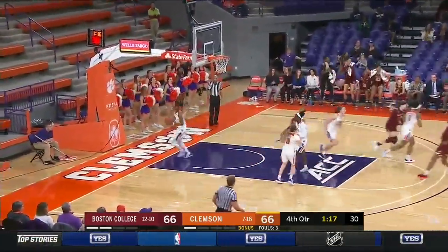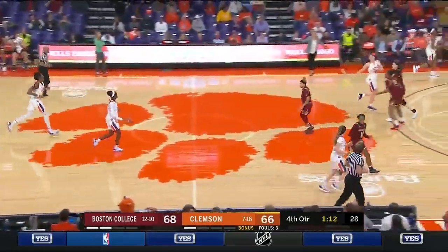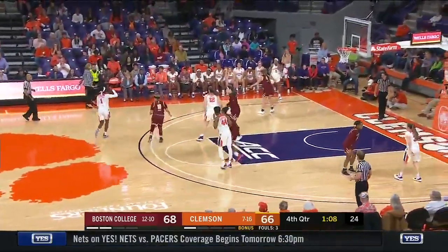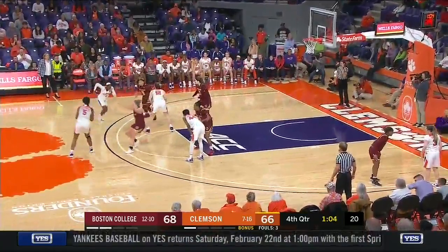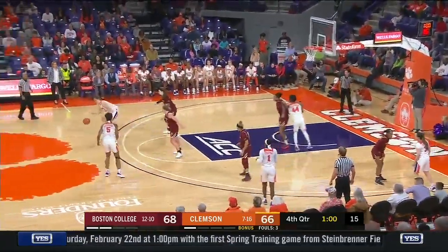Turnaround jumper, and the ball dies for Soule. A big, big bucket. That's a huge answer. Good job by Hannah Hank, not allowing Emma Guy to get great position inside. 7 points for Soule, coming up on a minute to go in our fourth quarter.